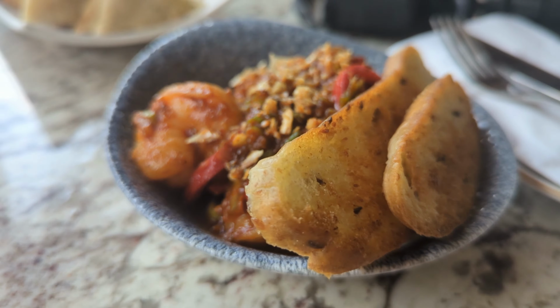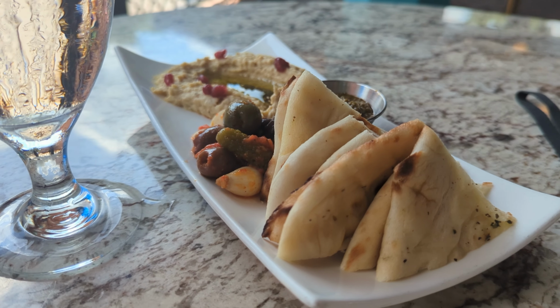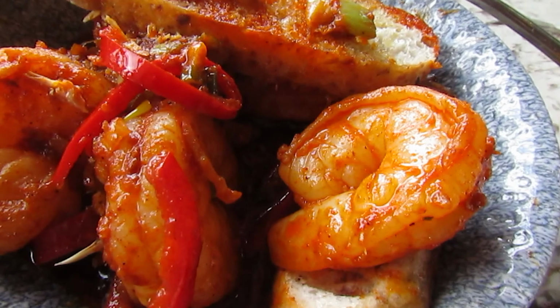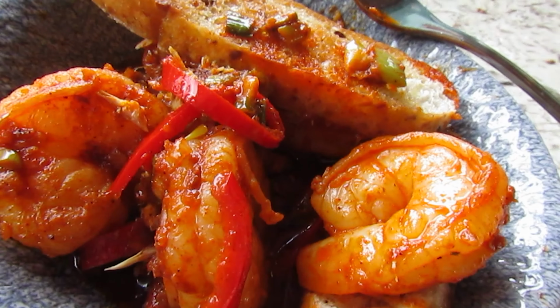It looks like maybe these are pancake bread, maybe? Yeah, little pieces of bread. And then that's the naan spread. I will say this, the shrimp, if you are prone to not liking spicy food, this may not be it.